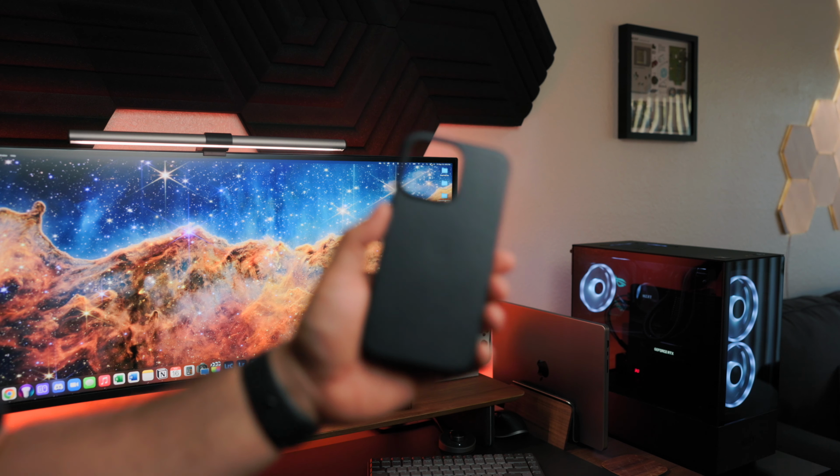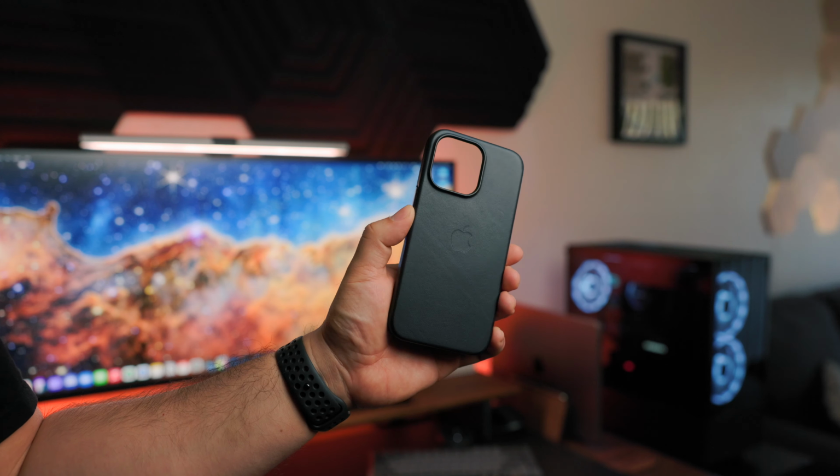Apple leather case, this is basically the baseline of what we're going to be judging all of our cases from. So this is Apple's very own, so it's held up to pretty high standards. Let's see how they did compared to all the rest. I already covered this case in a previous video, so be sure to check that one out if you want me to go more into detail.